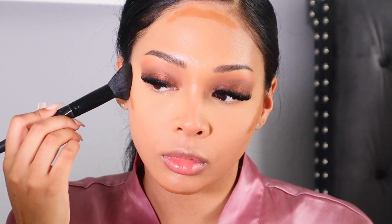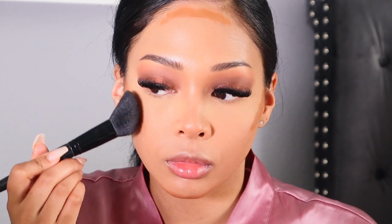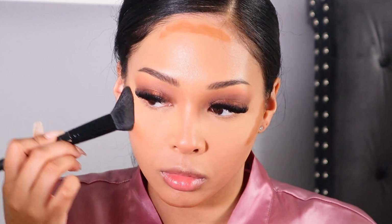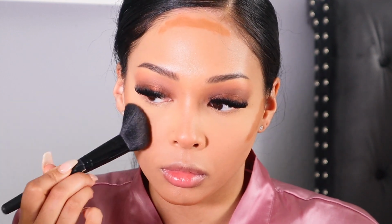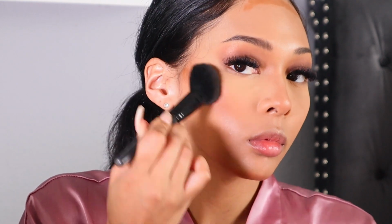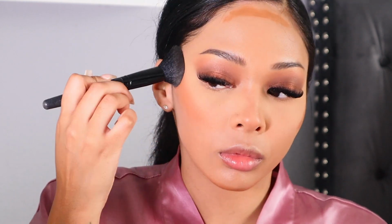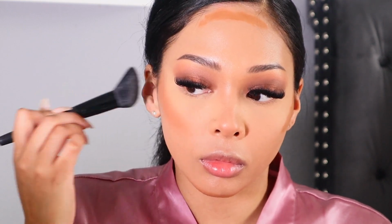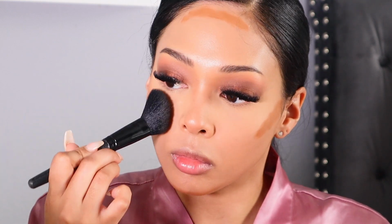I'm also using an angled brush by e.l.f. This has been the best brush ever for blending my contour. It's super easy. You just place the shorter side in the hollows of your cheeks and it literally does all the work for you. So if you guys aren't used to doing your contour, definitely get this brush. I've been using it forever.